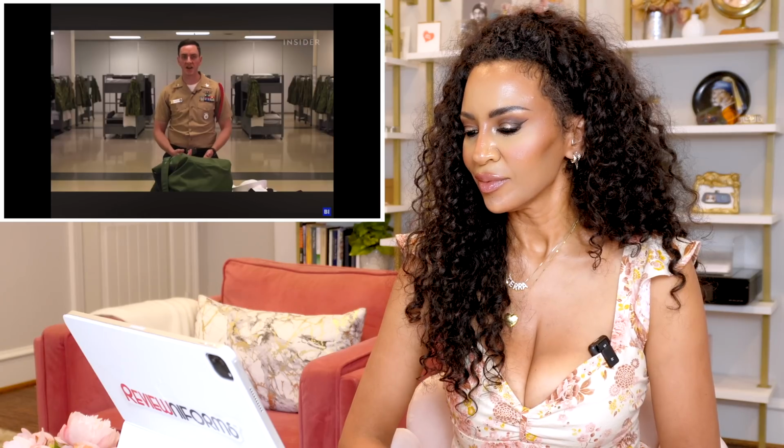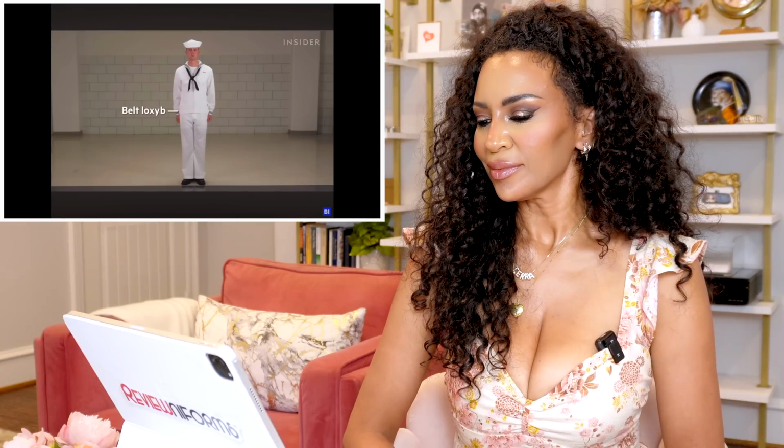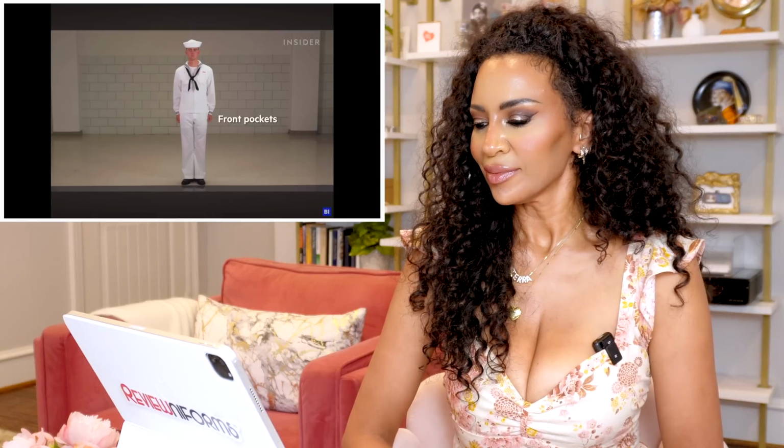So the male version of the service dress white trousers for males have both belt loops and 2 front pockets and 2 back pockets.